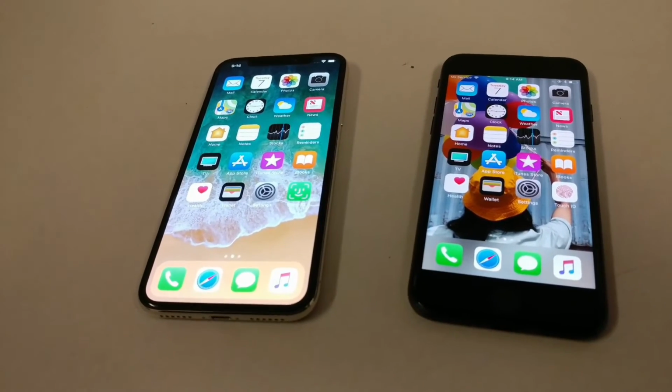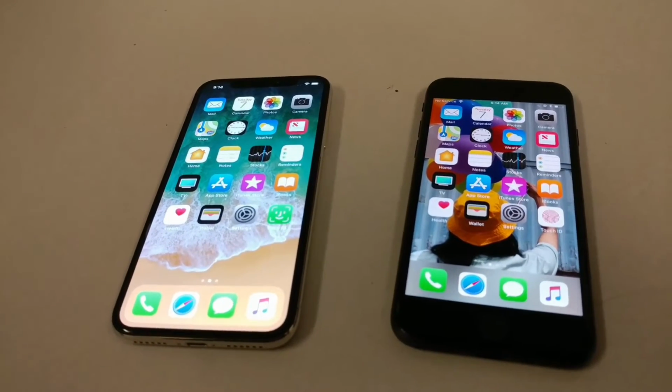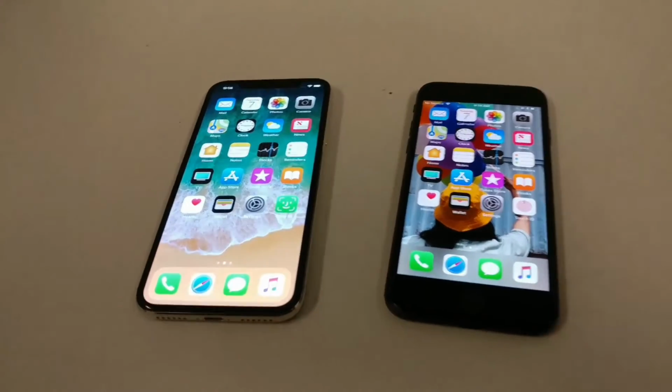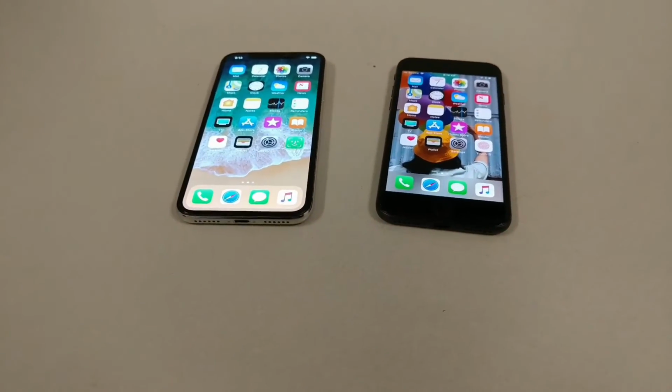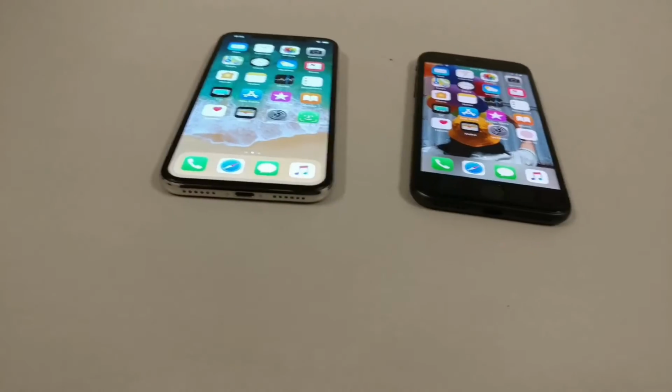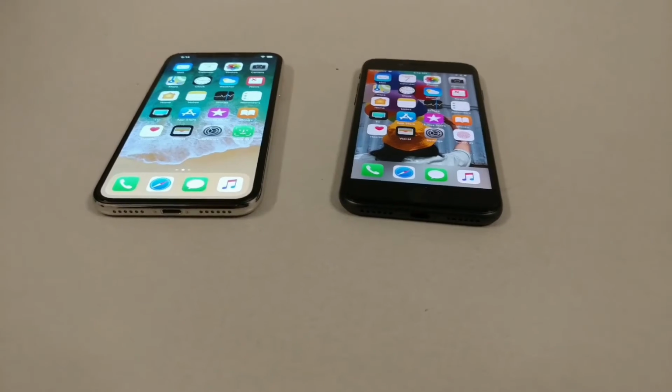I use Samsung headphones, and they work fantastic with these phones. So any kind of Bluetooth will work. Apple AirPods are their version of it, so if you want to get that, definitely go ahead and get that. They made room for the extra speakers, so you're all good there.